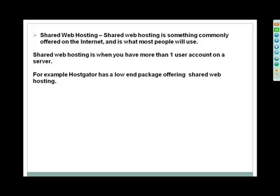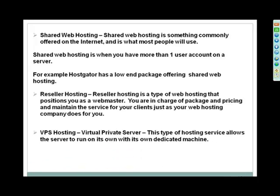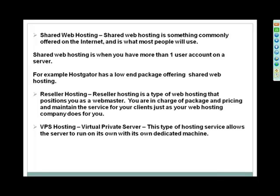Basically, shared web hosting is something commonly offered on the internet, and it's what most people use. It's when you have more than one user account on a server. For example, HostGator, as a lot of people have heard about, has a low-end package offering shared web hosting, where you can get unlimited websites and domains for $12 a month or so, which is very low cost. They also have a lower-end package for $7 a month. So for anybody starting out, shared web hosting is almost definitely going to be the way to go.